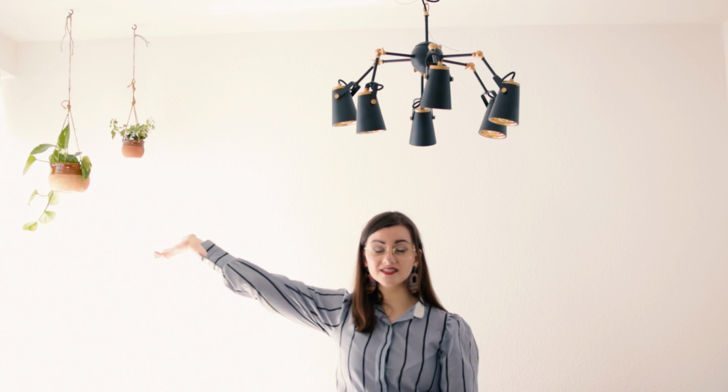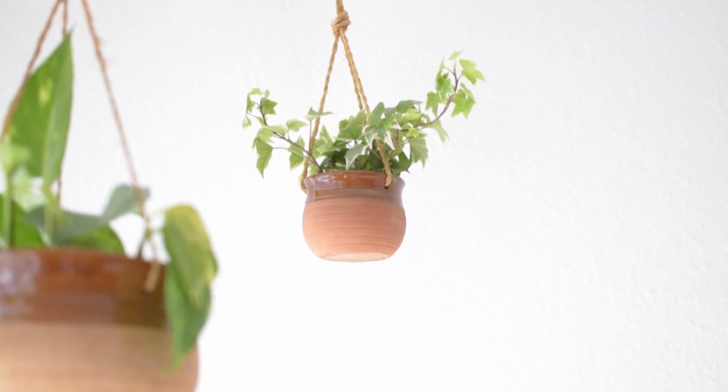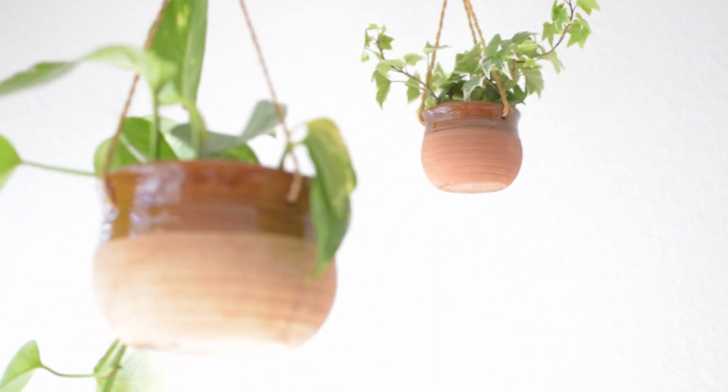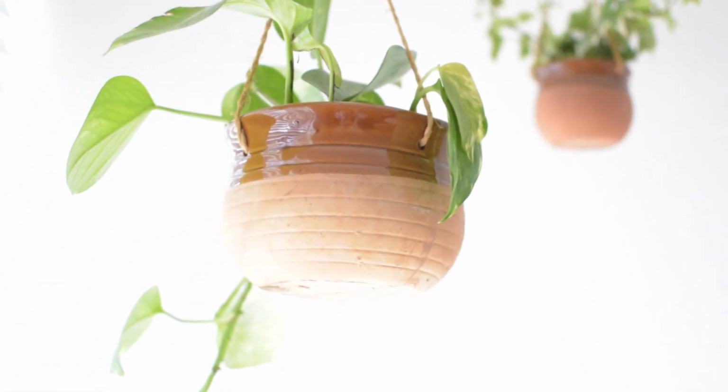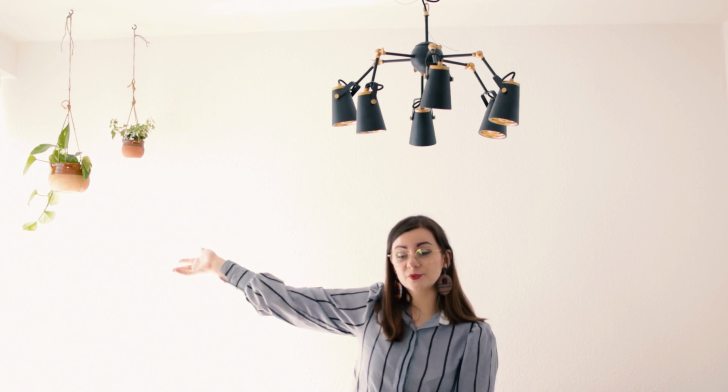And then I have those two hanging pots here. They are two vintage hanging pots, which I believe are probably from the 70s. I actually did buy them at a thrift store back in the Netherlands, and I paid €8.50 for them together, including plants, which are not the original plants they came with because those all died. I got new ones and they're pretty good.